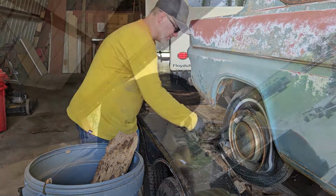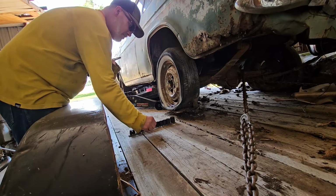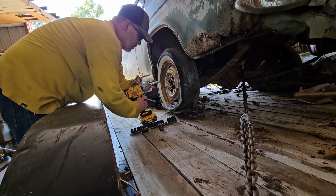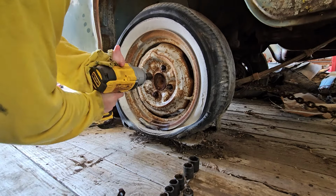Now for tires that hold air. I quite honestly don't know if this thing will be metric or standard. Oh, 20 fits good. I bet that is metric. Now balls. Oh, balls. I'll be damned.